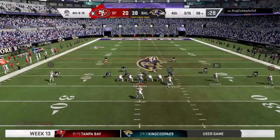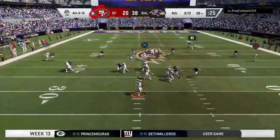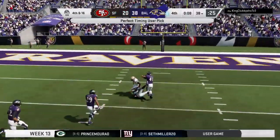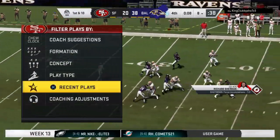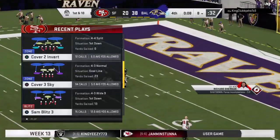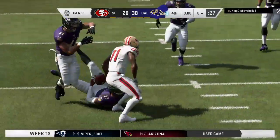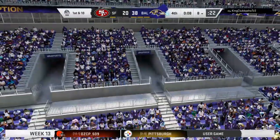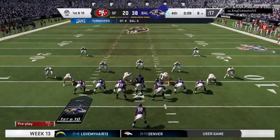And how about this? 4th and long, and they're going to go for it. Garoppolo to throw for it on 4th. Now a desperation throw deep downfield. Into double coverage, and it's intercepted. Picked off by Tony Jefferson. Intercepted. The Ravens take over 1st and 10 at their own 8-yard line. The Raven offense set at the line for this next drive.